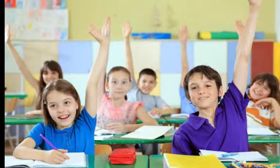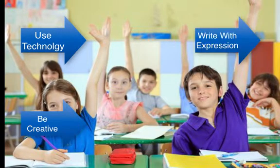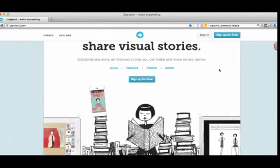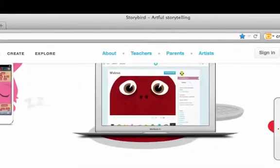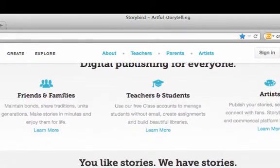If you're a teacher in need of a way to get students to use technology, be creative, write with expression, and create meaningful products to keep them asking for more writing assignments, then check out Storybird. And take that $10 you were about to give to Sarah and go buy yourself something nice, because Storybird is free.